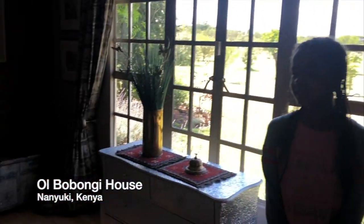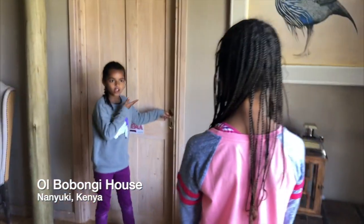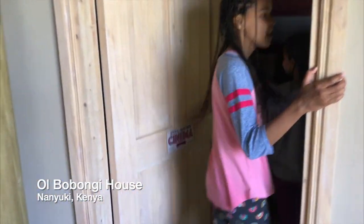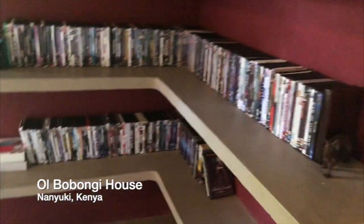Next, our most favorite room, the most surprising room, is called the cinema. The cinema room? Yeah, the cinema room. This is the movie room. Stephen Burton's cinema. Wow! There's a bunch of DVDs.